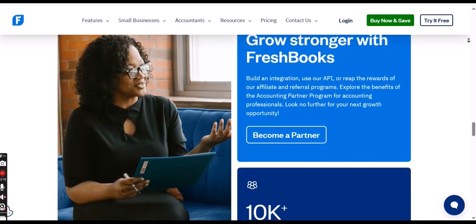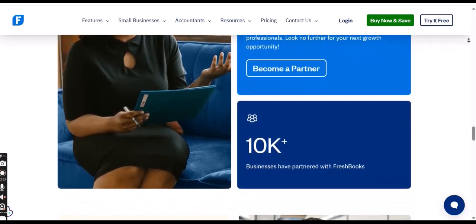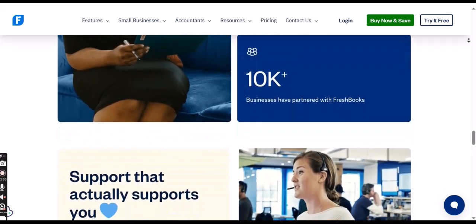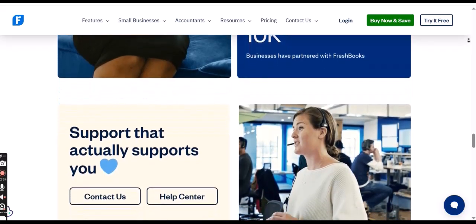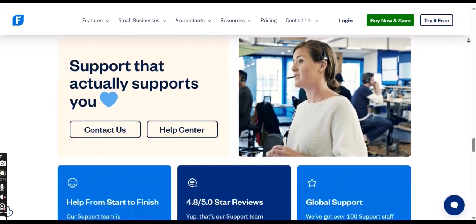Expense tracking. Easily record and categorize your business expenses, which is crucial for accurate financial reporting and tax purposes. You can often connect your bank accounts for automated transaction imports. Mobile app. Manage your finances on the go with the FreshBooks mobile app, allowing you to send invoices, track time, and record expenses from your smartphone or tablet.